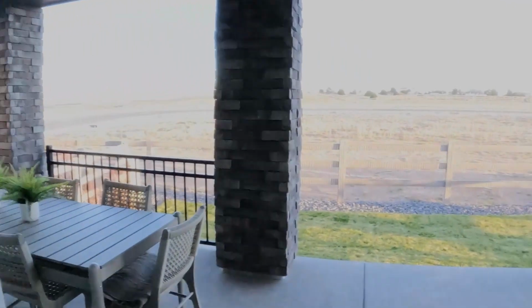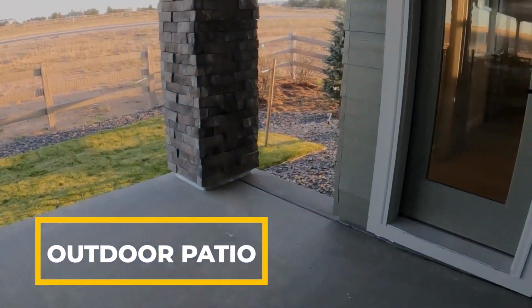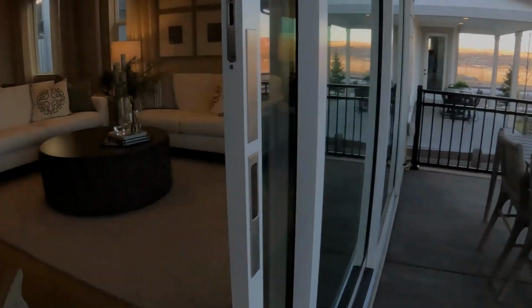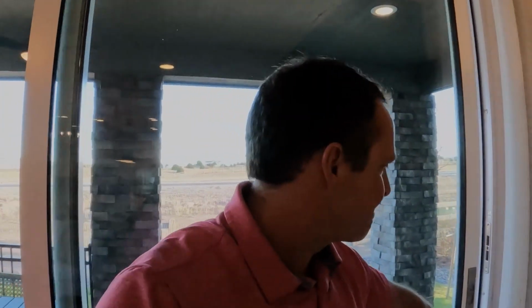So one of my favorite things about the ranch-style homes here at Richmond is this very expansive outdoor patio. Which also has access off of the primary bedroom. So, really nice.